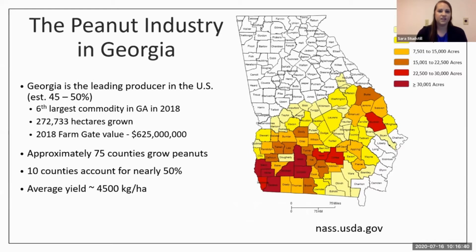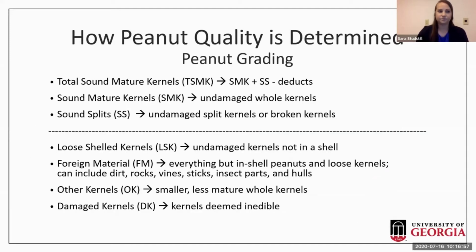The average peanut yield across the state of Georgia is approximately 4,500 kilograms per hectare. However, the range of yields can be quite large, and buying points could greatly benefit from a method that predicts yield and crop quality before the crop makes it to their facilities. Yield is the ultimate deciding factor in how much a grower makes at the end of the season. However, the grade of the crop can affect the profit of the crop.